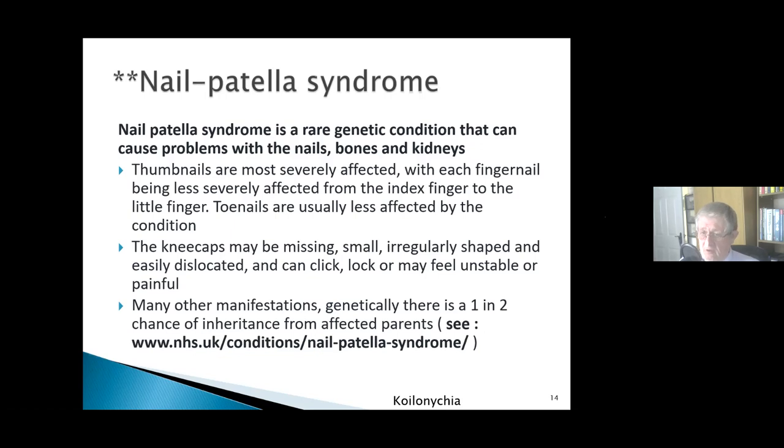And if you have a look at that link on the bottom, because obviously this PowerPoint will be shared for those of you who want it, then if you look at nhs.uk/conditions/nail patella syndrome, there's a lot of information on it there. And it's worth a read for what we do.